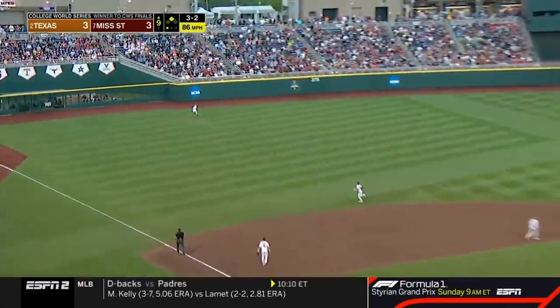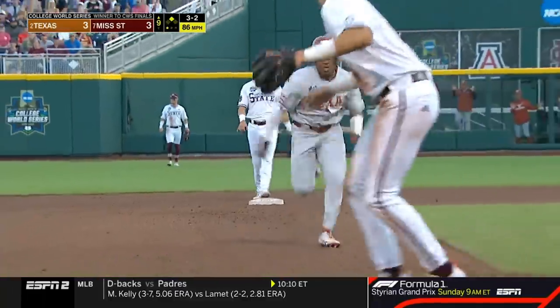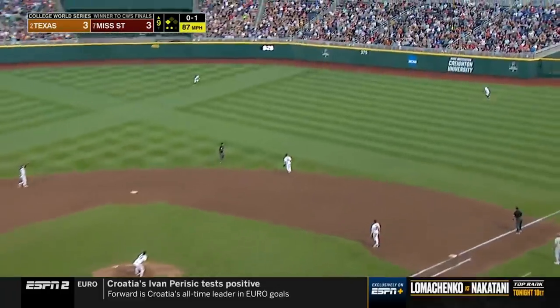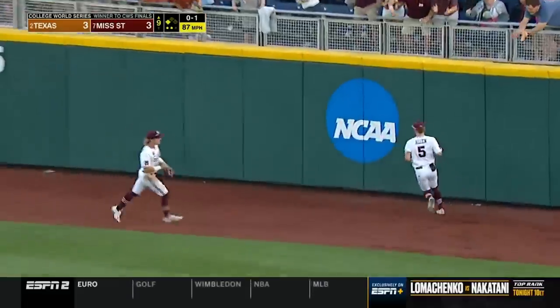And he lifts this one to left. Cumbus goes back short of the track. Campbell coming hard to third. He will make it in there. And this one is popped up. Right field, Allen going back. He's on the track, and he makes the running catch.